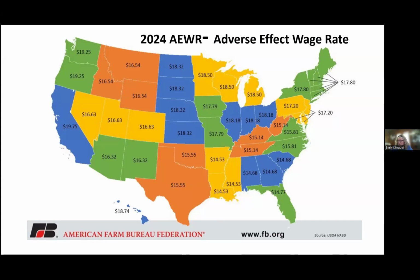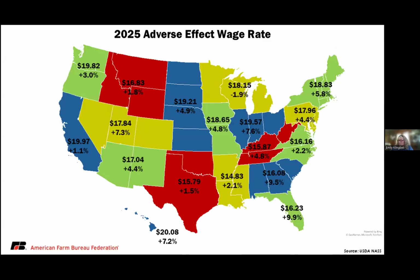Here's the map from 2024, and I'm going to skip ahead to 2025, and you can see that, again, for us in Michigan, Wisconsin, Minnesota, we're at that $18.15. We were fortunate to have a lower number, and you're looking at all these other states, and they did not fare so well as far as the wage that the Department of Labor set.